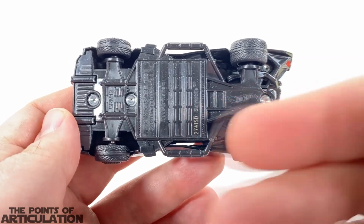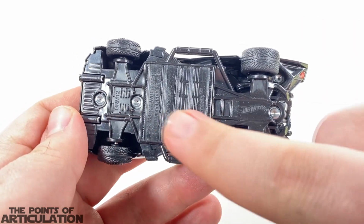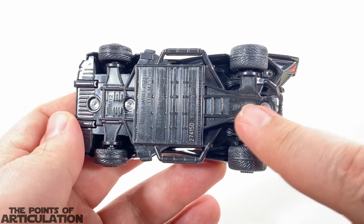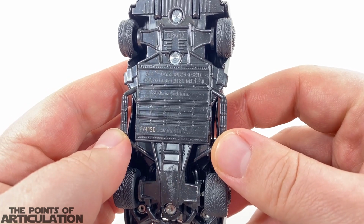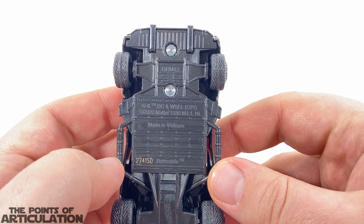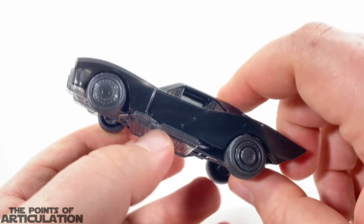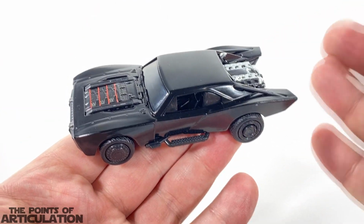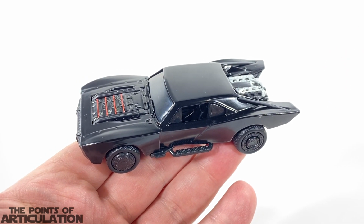And of course, copyright stuff everywhere, from little codes to the actual copyright information. And then we have Hot Wheels right here. All in all, pretty cool. And it's Batmobile, trademark. But a fascinating piece here, really cool. So now let's get a closer look.